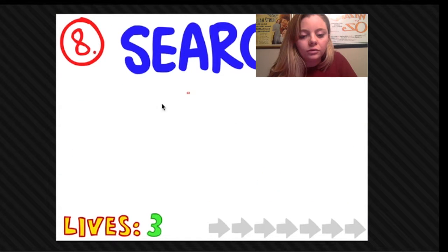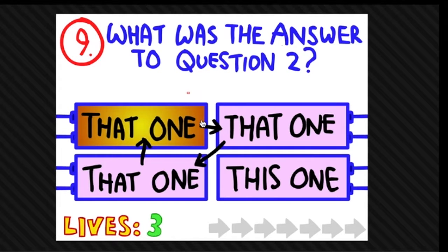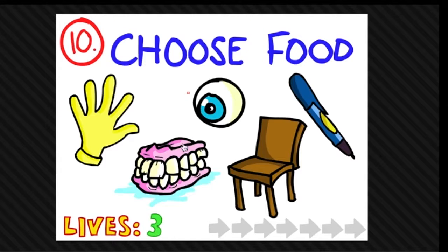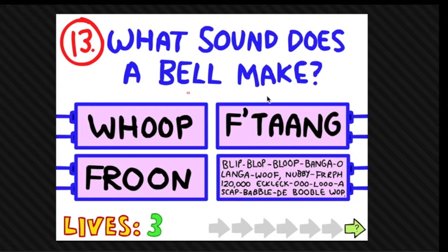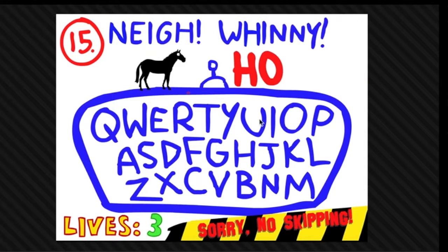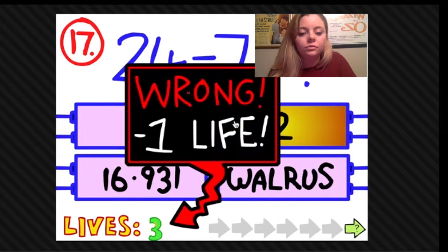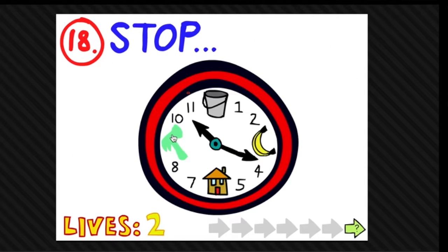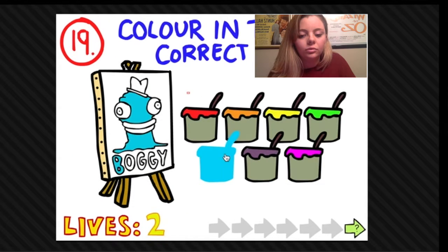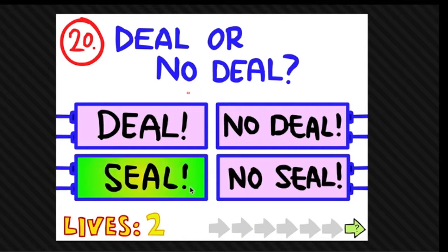Chalice. Elephant. Yes. Smallest ones up here. Fatang. Torch. H-O-R-S-E. 7th letter in the alphabet. H. 2. 17. Blue. Orange. Green. Green. Yellow. Cereal.